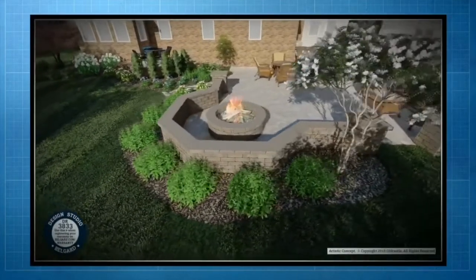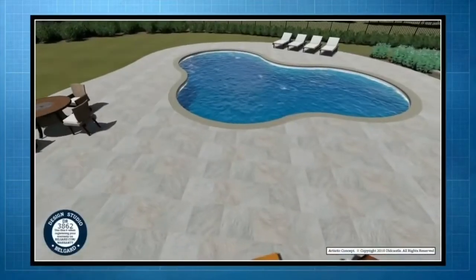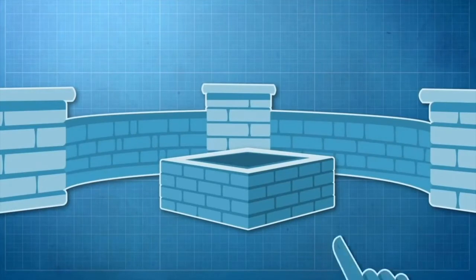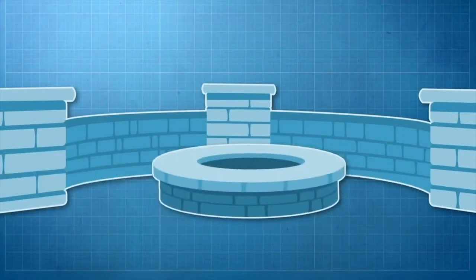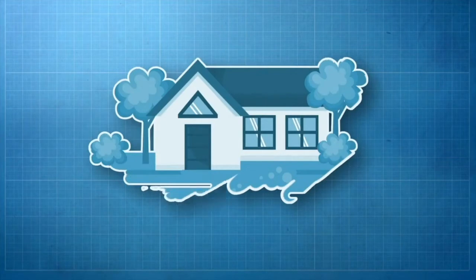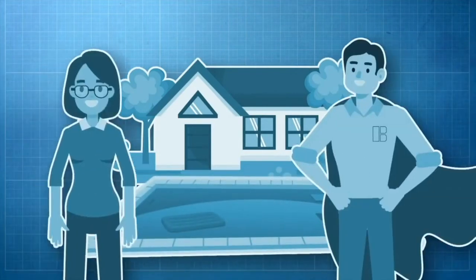And just by using Belgard Design Studio, you have a 3-in-4 chance of closing the deal. Not only that, you can also make changes to your project in the planning phase, save money on materials, and avoid mid-construction revisions. It's easy to do. All you need to do is send us a few photos and an outdoor living design sketch, and we handle the rest.